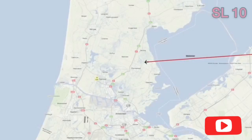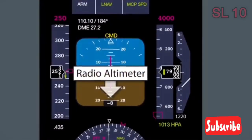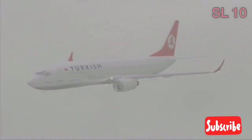Due to a fault, the left-hand radio altimeter, one of two on board, indicates an incorrect height of -8 feet. This occurs whilst the aircraft is descending to a flight level 40 and subsequently to 2,000 feet. The incorrect radio height causes a total of 5 audible warnings to be heard in the cockpit. The pilots have noticed these warnings.